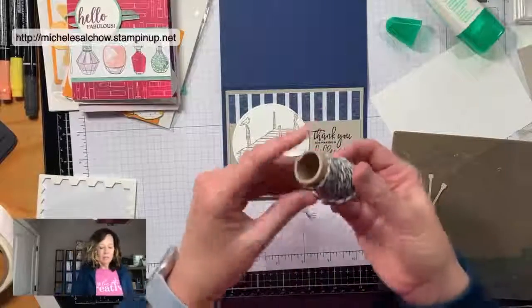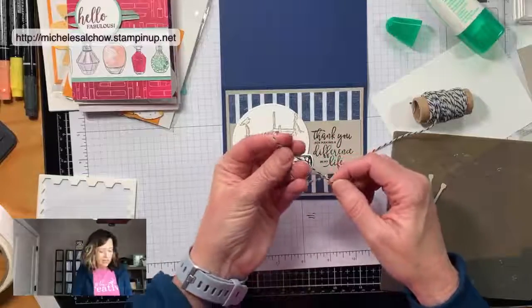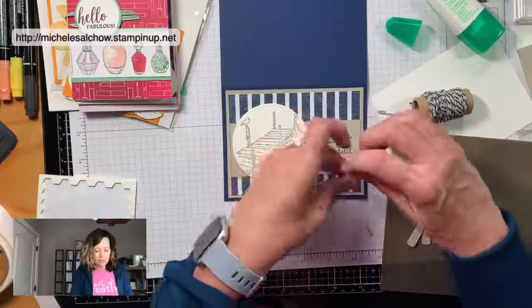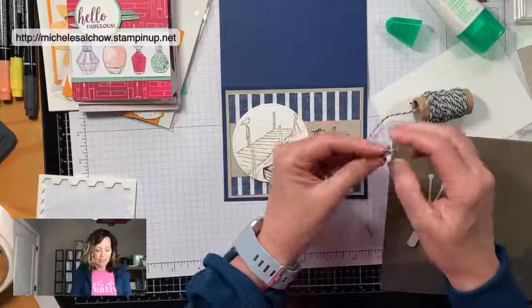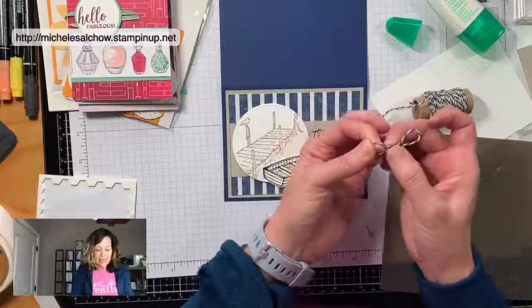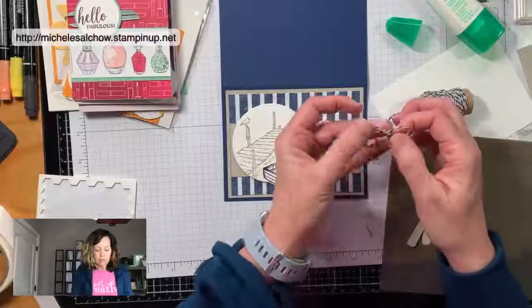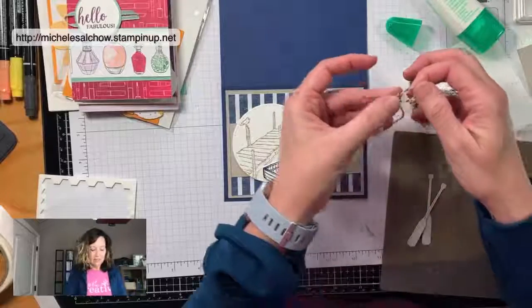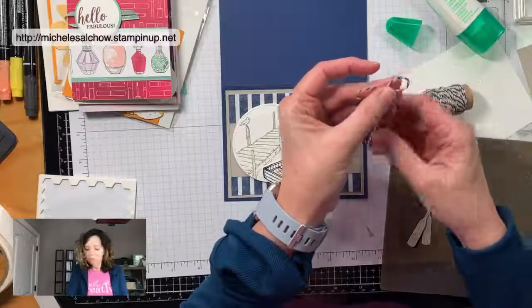And then this twine is awesome. You can separate it. You can use it both colors. It's Sahara Sand and Navy. And it is part of the Come Sail Away suite. And it is last chance, and it is on sale. And it's a ton of ribbon in this spool.